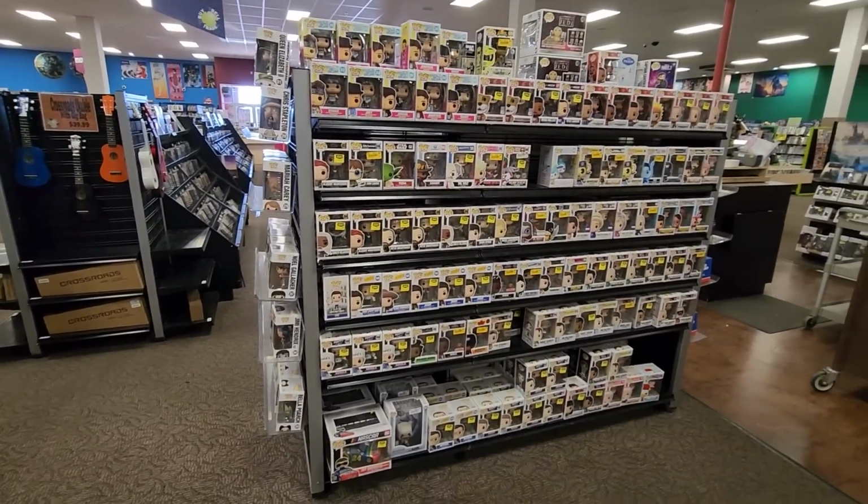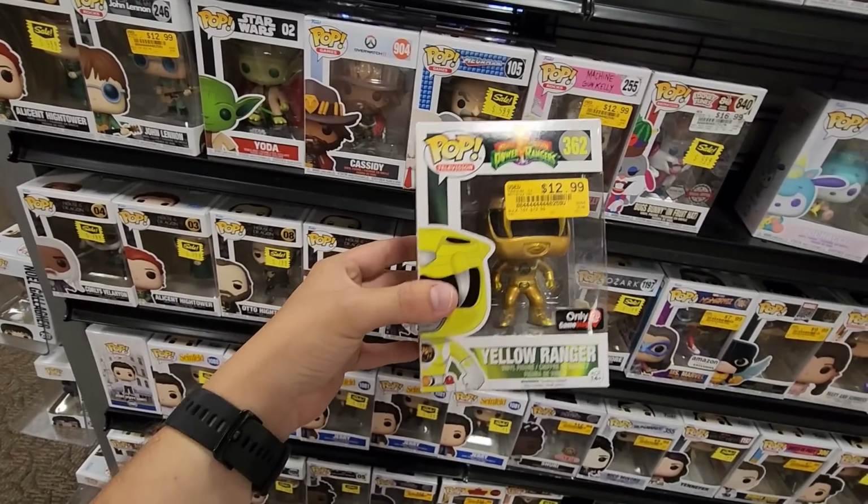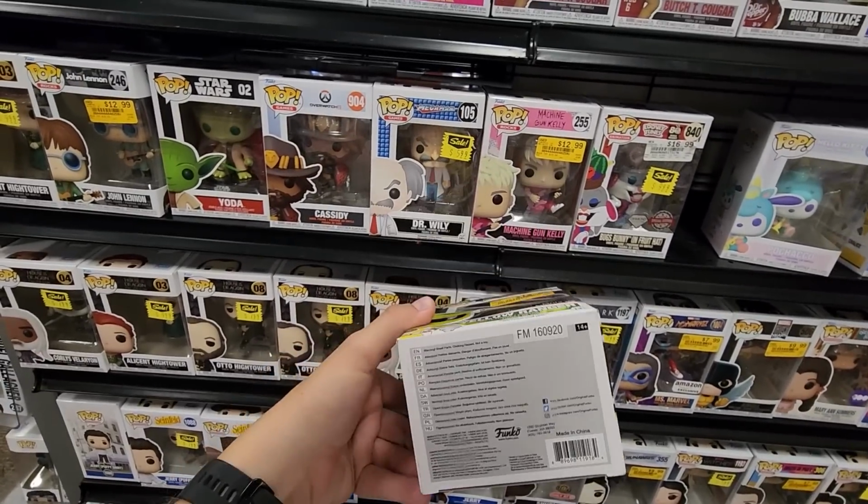Definitely a good pickup. Looking at some of the other Pops that they had, guys, they had this gold Power Ranger, or I guess Yellow Ranger, GameStop exclusive for $12.99 with the discount.